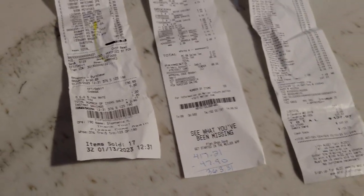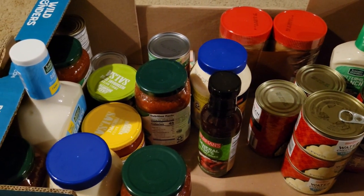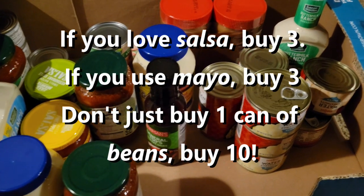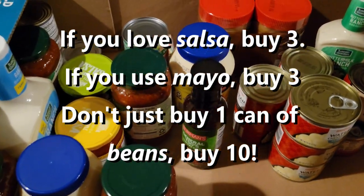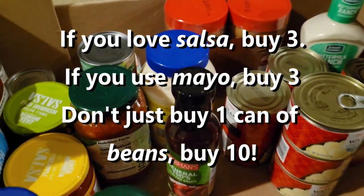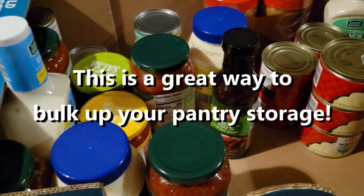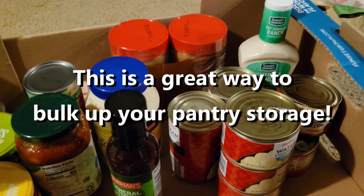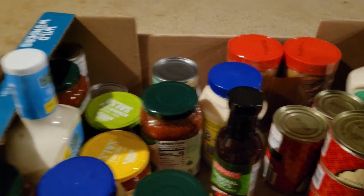$363.31. Also, this is all the stuff that we get to add to our pantry storage. So if I went and I subtracted all of this from the grocery bill, we would be much, much lower. I mean, I'm not going to have to buy peanut butter, mayonnaise, ranch, salsa, water chestnuts, any of this stuff for a while now because it's going to go up here on our pantry shelf.